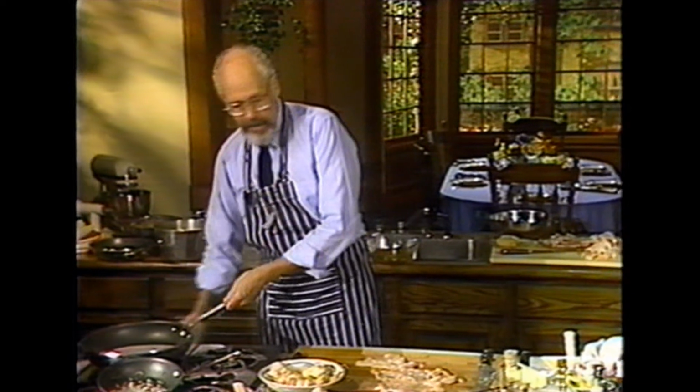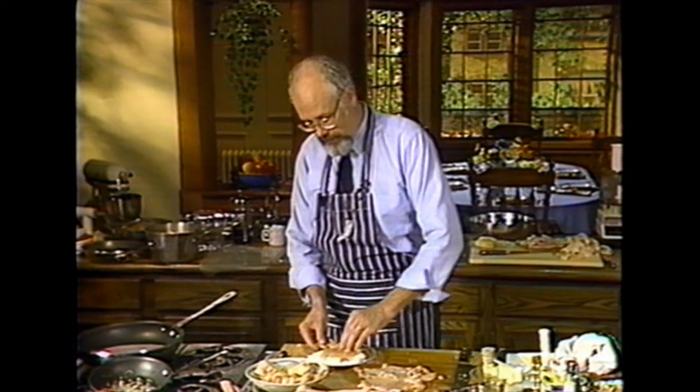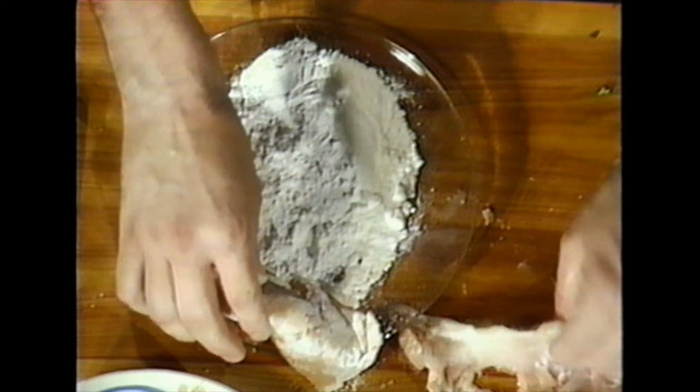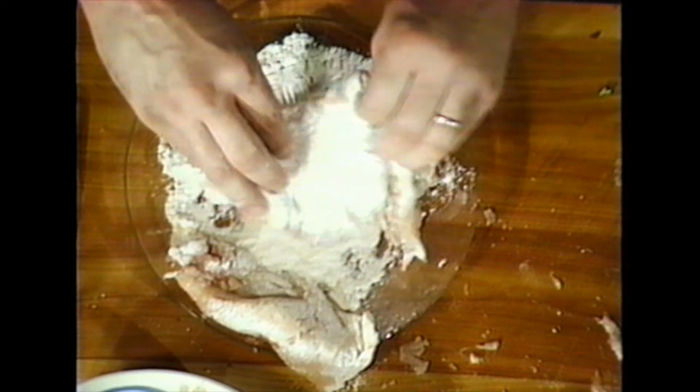All right, my pan is hot. I want to flour the pieces of chicken. You could also dip this in egg if you prefer, but I don't want to bother. I don't want that much of a crust on this dish. And the Italians, of course, wouldn't do that with veal. You just flour it.